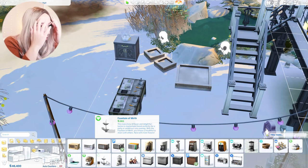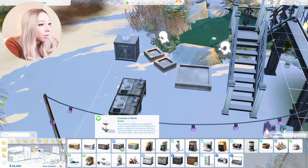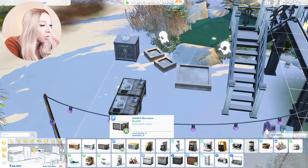The repository of flavor and delightful taste is stacked and tiered perfectly for a party or ambitious solo evening. With the fountain of mirth, you'll have a mouthful to share with others. Now more flavors.